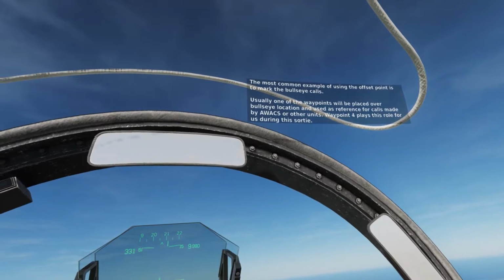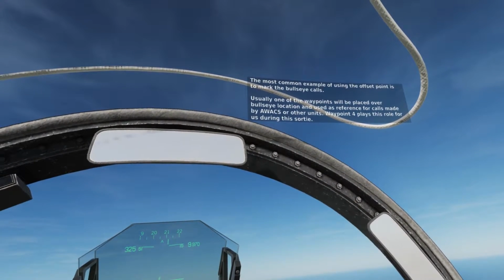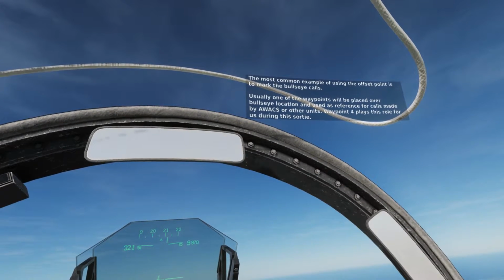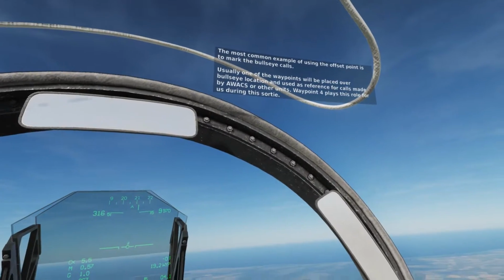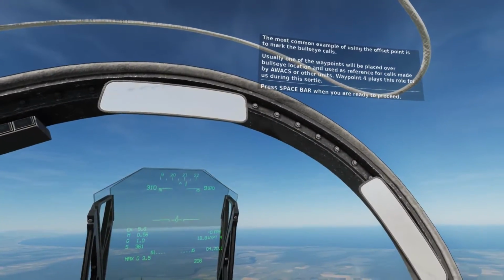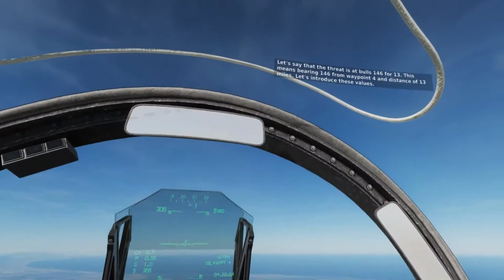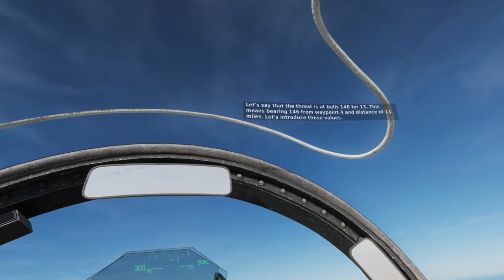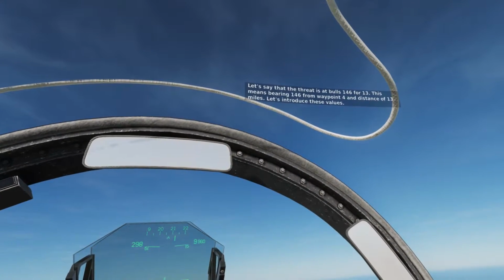The most common example of using the offset point is to mark the bullseye calls. Usually one of the waypoints will be placed over bullseye location and is used as a reference for calls made by AWACS or other units. Waypoint 4 plays this role for us during this sortie. Let's say that the threat is at Bulls 146, 413. This means bearing 146 from waypoint 4 at a distance of 13 miles from it.